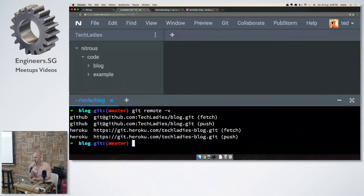And the next thing we're going to do is push the code we just created to our Heroku application. And the way you do that is the same way that you push code to any other Git remote, including GitHub. So in this case, we do git push again, but instead of pushing to GitHub, we push to Heroku, and we specify that we want to push the master branch.